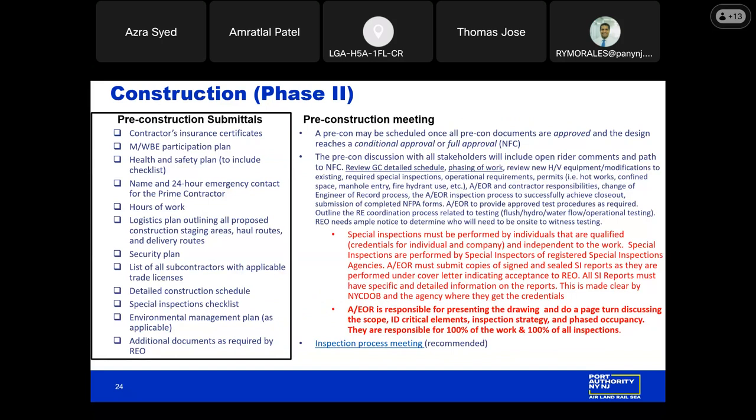All right, going on to construction or phase two. Prior to starting construction, we have to conduct a pre-construction meeting. On the left, you'll see a list of all the required pre-construction submittals, which includes the contractor's insurance certificates, MWB participation plan, health and safety plan, which should include the health and safety plan checklist. The checklist outlines all the requirements for accepting a HASP.